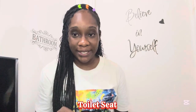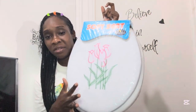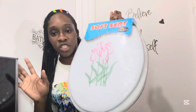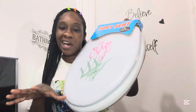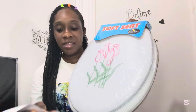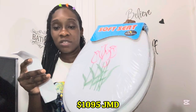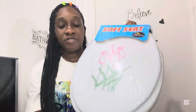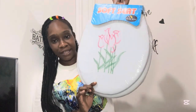Alright? Yeah. Alright, and last but not least, I got a toilet seat. Not the hard one, but the soft one. Seat here. Yeah, a white one. They have green, pink, but I just took a white one. So I'm going to change the one in my bathroom and put this one. I like the soft one, even though you know the hard one is the original, but I like the soft one. So yeah, and this I paid $1,095 for it. So if you want them, just go up at Top Mart, all those who are in Montego Bay. Alright, nice, cute and girly.